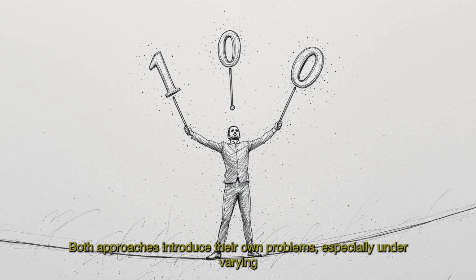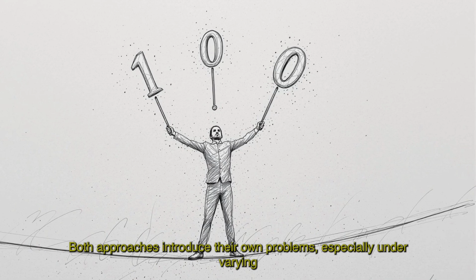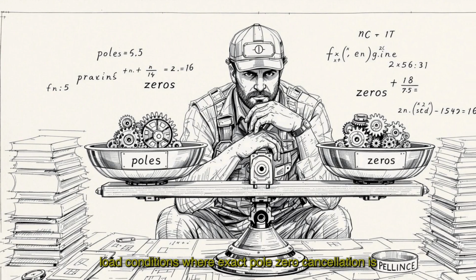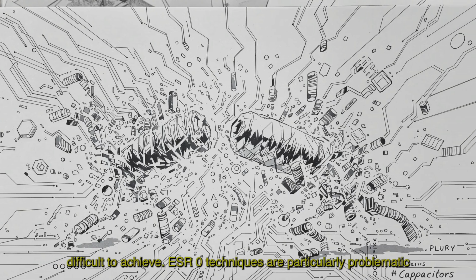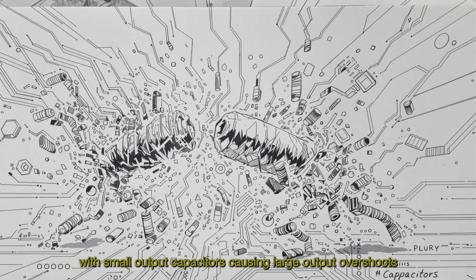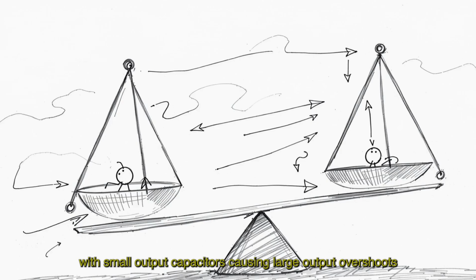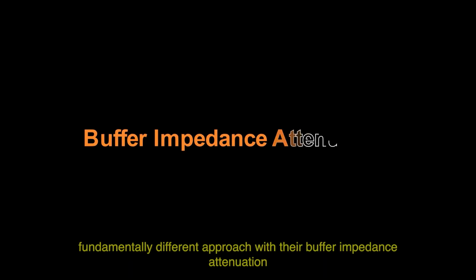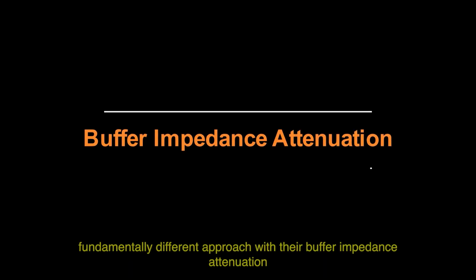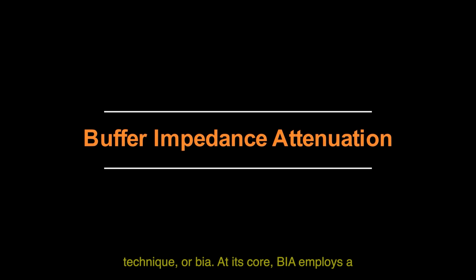Both approaches introduce their own problems, especially under varying load conditions, where exact pole zero cancellation is difficult to achieve. ESR0 techniques are particularly problematic with small output capacitors, causing large output overshoots and undershoots during load transients. The authors present a fundamentally different approach with their Buffer Impedance Attenuation technique, or BIA.